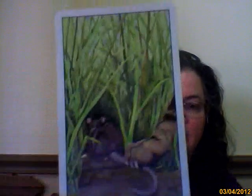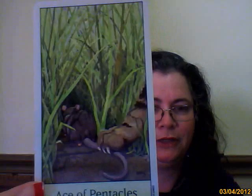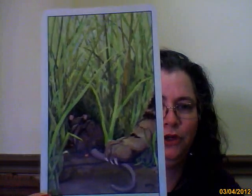To our last suit, we have the Ace of Pentacles. Again, the paw reaching. Whoops, mousy. You need to move. So we've definitely got the mouse at gone here. Three of Pentacles. This is a community card. This is about working with others.